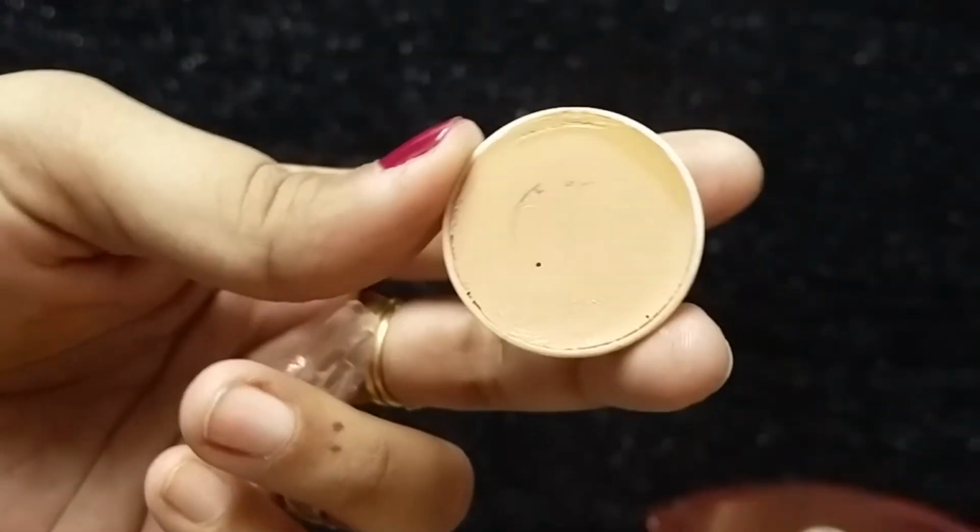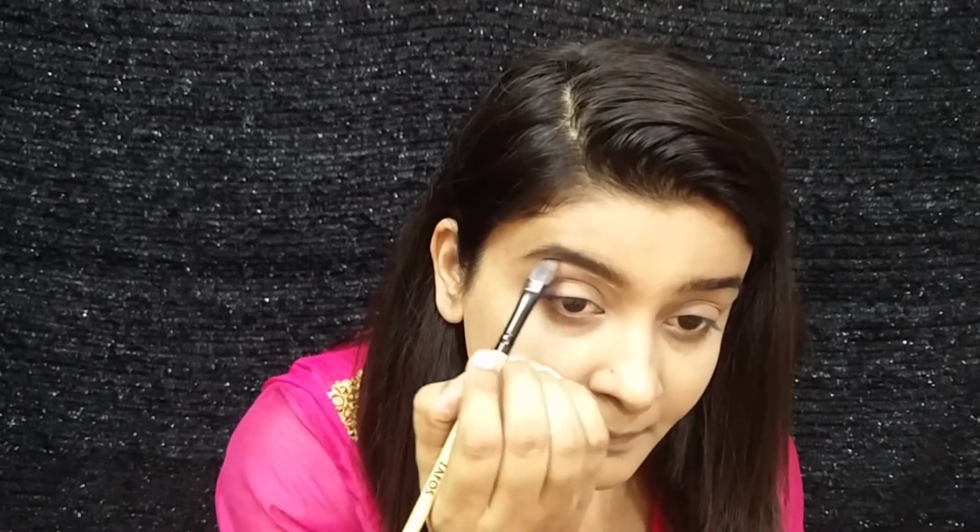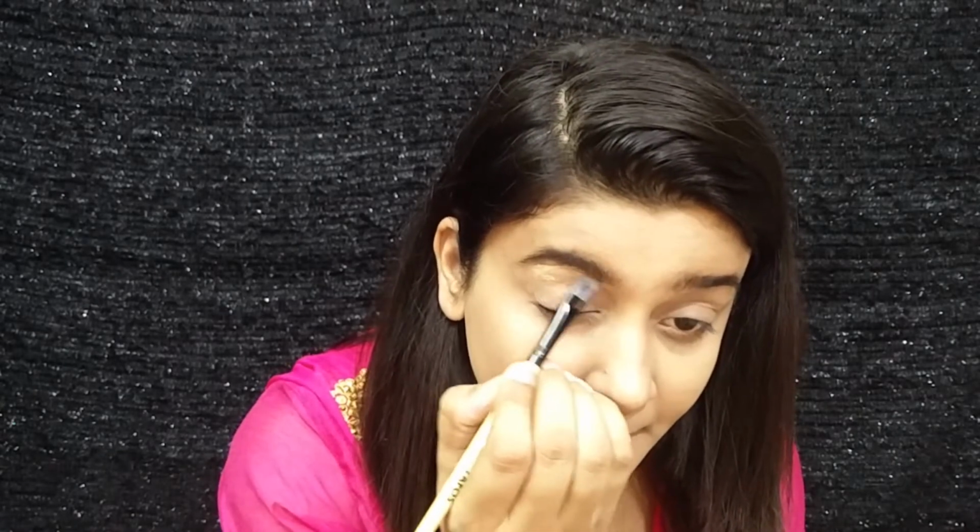I'm taking a cream concealer by Krylon. With my flat concealer brush, I will clean up my borders.